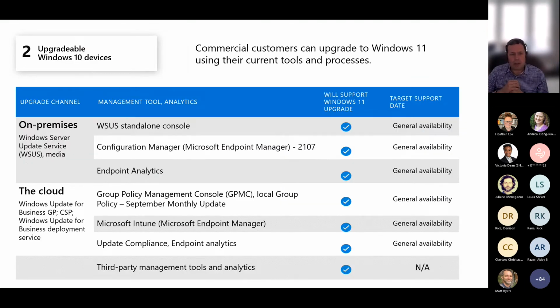So, how can you upgrade your existing Windows 10 devices, and what tools and current processes can you use? All of these are at general availability now. If you are still managing devices using on-premise tools like Windows Server Update Services, that's how you patch your devices on-premise. You can use that. You just have to approve the Windows 11 upgrade, and they'll target it to the appropriate device group. Configuration Manager, as long as you're on the 2107 release, and Microsoft Endpoint Manager.